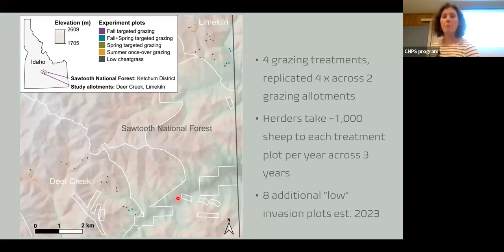But what we did is we set up 8 additional plots that are shown in gray here. Those are in areas that are close to the areas with high cheatgrass geographically, but they have very low cheatgrass cover.